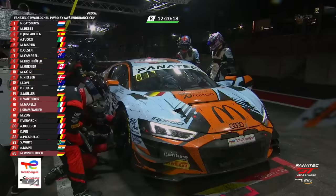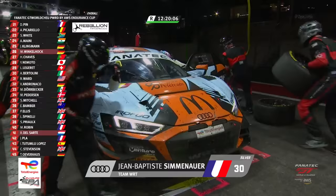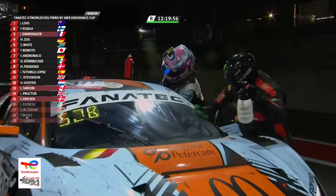Okay, here we go. We're starting to get into it now, where the body of our front runners are coming in. This is the 32 Rofko car. The silver car of JB Simonauer. So that car currently third in the Silver Cup.